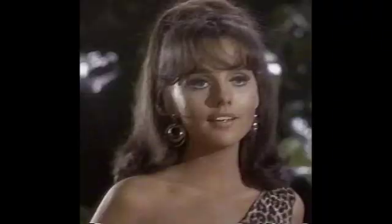So Dawn Wells is clearly a biological female. I have no question in my mind. This is a biological female. And that's that.